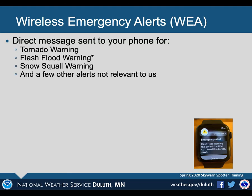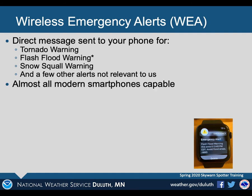Wireless emergency alerts. These are direct messages that can be sent to your phone. For our area, it's going to be tornado warnings, some flash flood warnings, and snow squall warnings. There's a few other alerts that will come to your phone, but maybe if you're visiting an area such as a hurricane-prone area, you'll get the hurricane alerts that come on there. But generally for us, tornadoes, flash floods, and snow squalls is what we'll get.